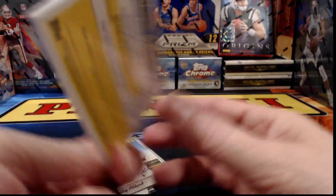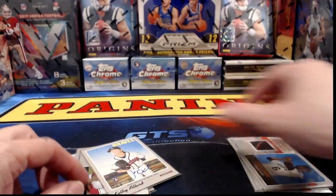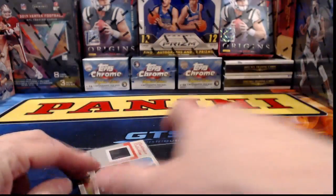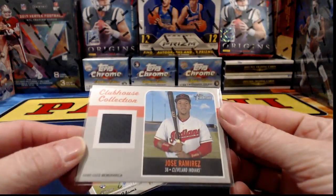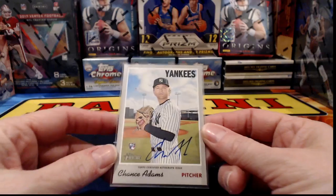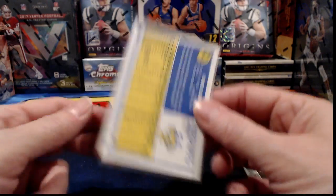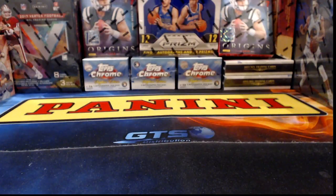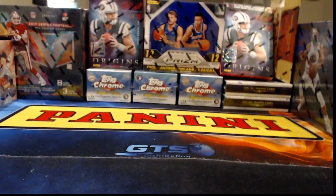Starling Marte for the Pirates Clubhouse Collection relic. Autograph for the Braves with Colby Allard. Jose Ramirez Clubhouse Collection for the Indians. And then we started it off with Chance Adams for the Yankees, with an autograph for Chance Adams. All right, so that is the break for tonight.